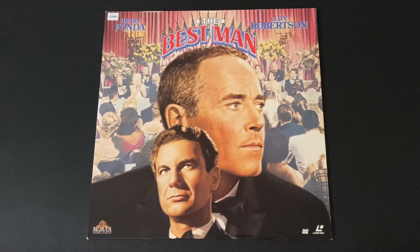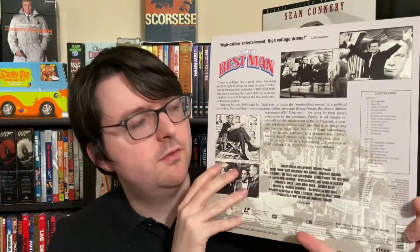Here's another very uncommon 1997 MGM pressing. This is for 1964's The Best Man. Gore Vidal wrote the screenplay based on his original stage play, starring Henry Fonda, Cliff Robertson, and the great Kevin McCarthy, but directed by Franklin J. Schaffner, who is a great favorite of mine for many films.